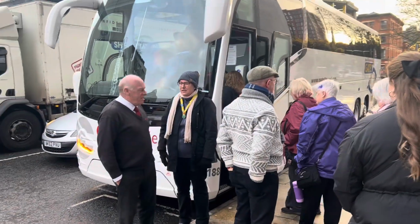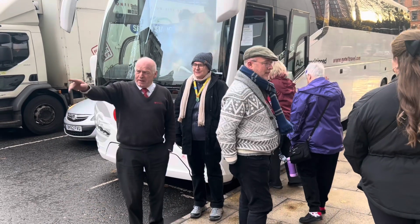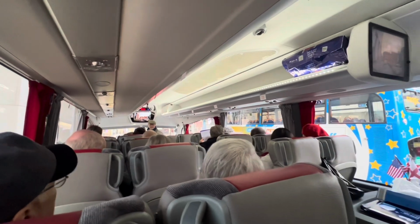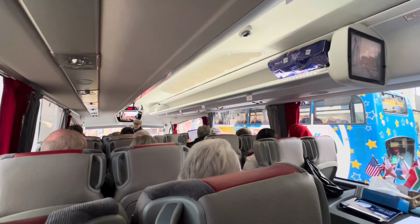And that's our bus driver, Alan, over on the left, and then our tour guide, Mike. And this is what the inside of the bus looks like. You see it's super clean, super modern. And then, of course, we had to take our first cheesy touristy picture with some ladies we met in the back.